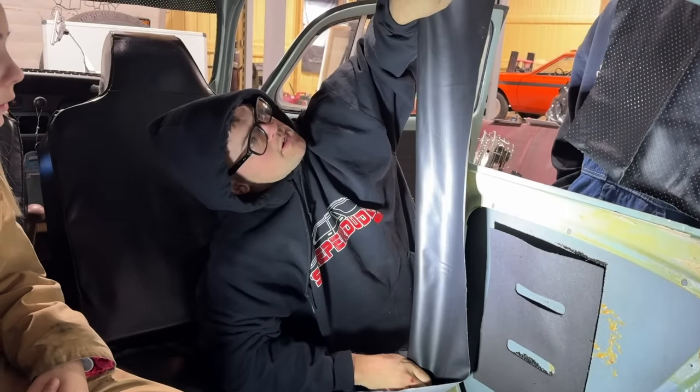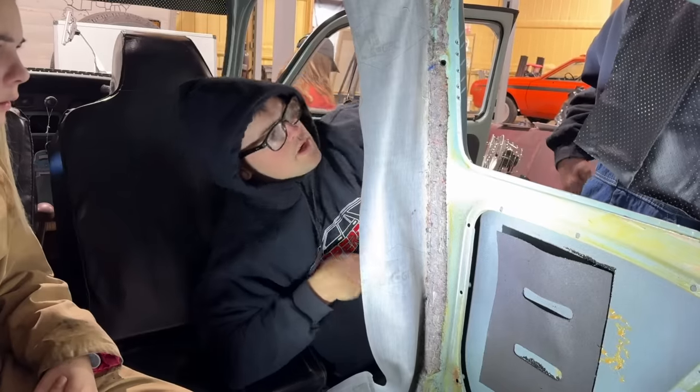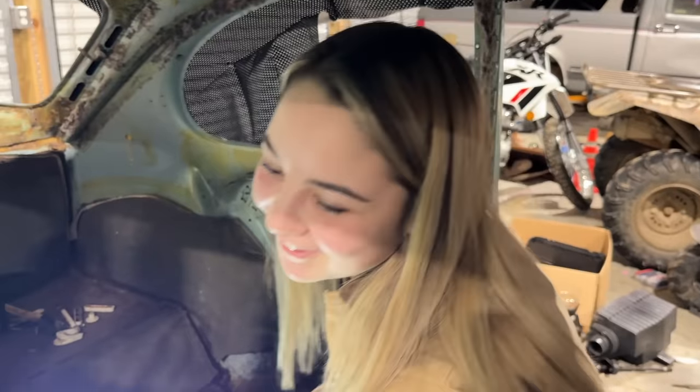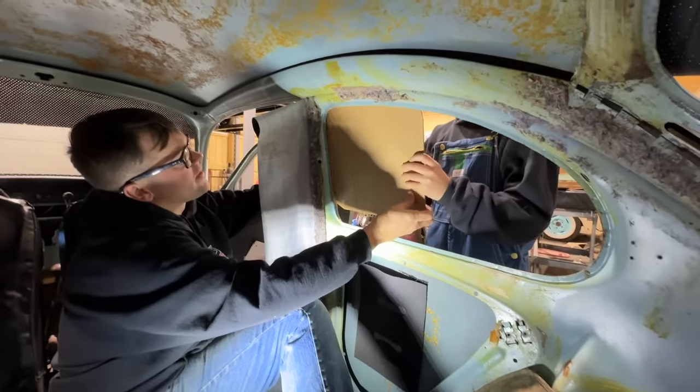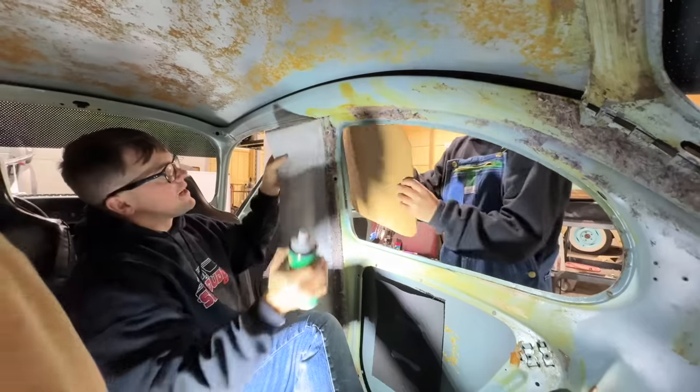Why is it so much? It's better to have extra than not enough. Do we have to cut it? We'll cut it but after we glue it. It looks so good. Ralph, hold that right there. We don't want to get glue on our paint job here.